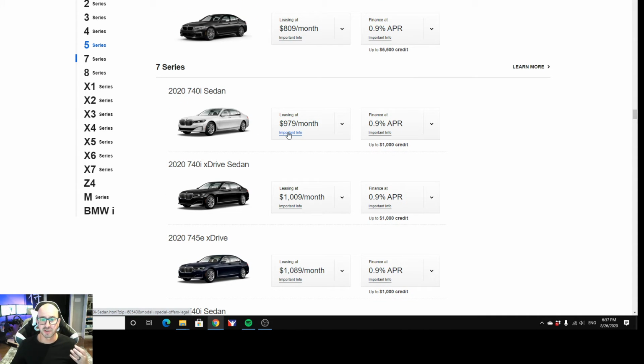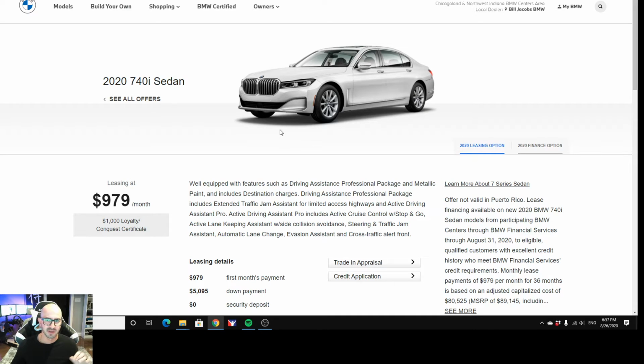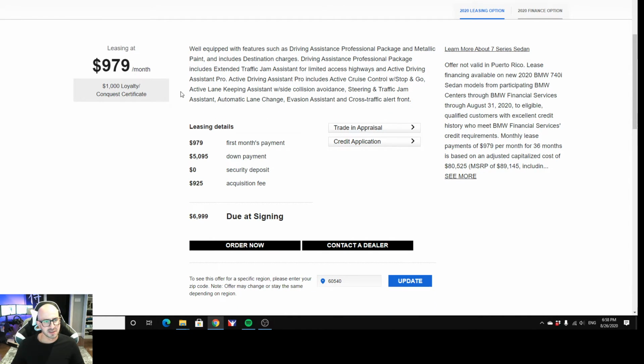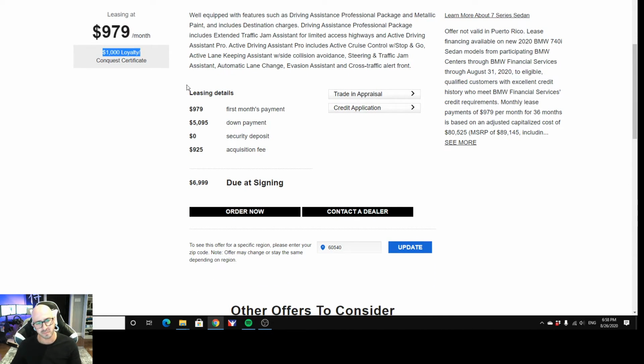So then the next thing I want to do is look at the important info, because that will give me what is going on with the deal. Okay, so it's $970 a month. So that lease is including a $1,000 loyalty conquest certificate. I'm not sure if it's loyalty to BMW owners, or if you're a Mercedes owner they'll give you a conquest certificate. Sounds like they give $1,000 to everybody.